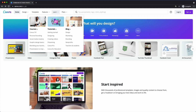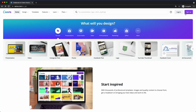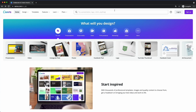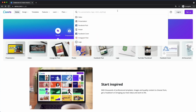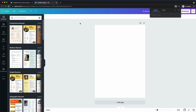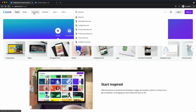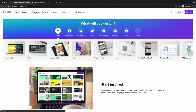So the very first thing that you want to do is to go on canva.com, and you want to sign up or log in if you already have an account. And essentially, if we look at resume, for example, you can see that the moment that I click on the resume, I'm going to essentially be redirected to the Canva editor, and I'm going to see all sorts of different templates right here. Now, the way that I recommend you to do it though is to go first on templates.